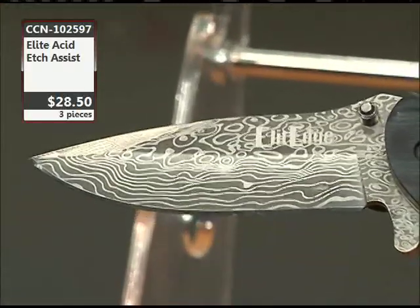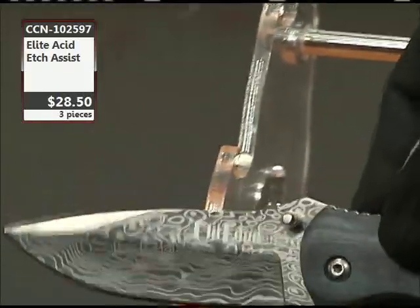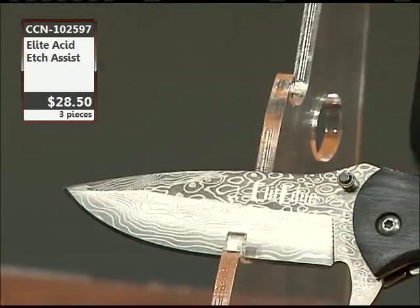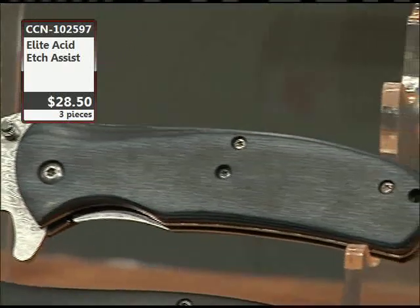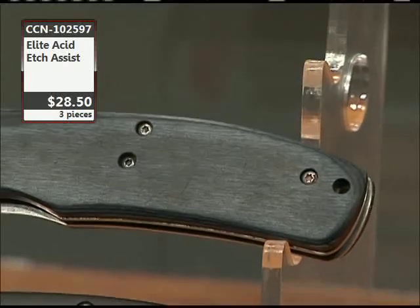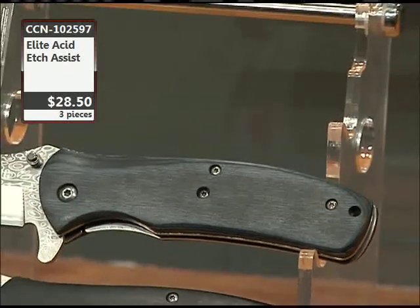There it is. That's acid edge to look like it's basically a faux Damascus. These are new product, and I know who's going to be getting some of these. Yeah, that looks cool. $28.50. Folks, anything Elite Edge, I mean, Elite, they are a great product. You will love every one of these.